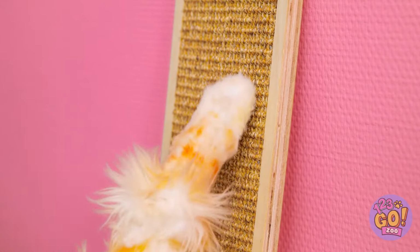Ooh, he's checking out the new scratching post. Yes! He loves it! Just like I knew he would. I'm such a good cat mom. He's so spoiled. But he deserves it. Now where did I leave off in this magazine?